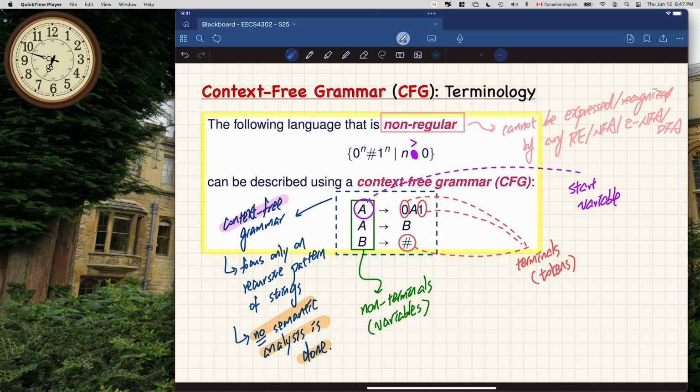And then for each line, you will see that, for example, A arrow 0A1. So this one here is called a production rule. But there are two kinds of production rule. That's really about the base case versus recursive case. Let me explain that. Let me write it down separately. For example, if I have A produces 0A1, versus if I say B here produces hash. These two are both production rules.